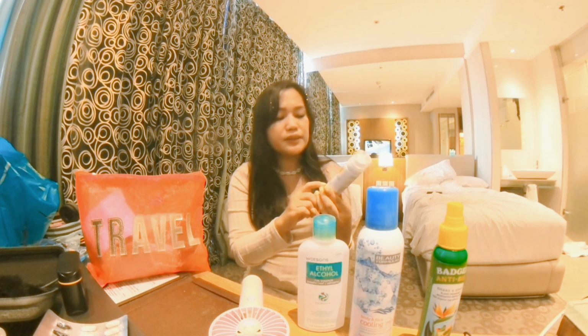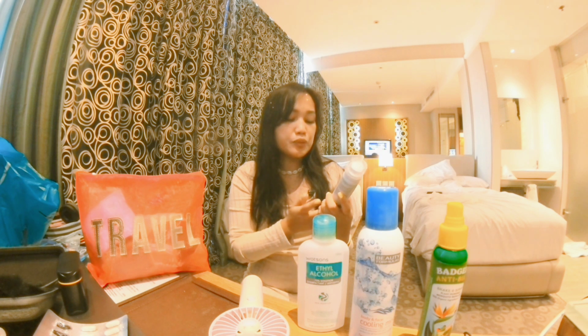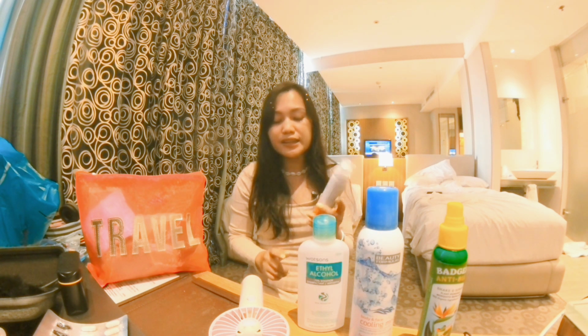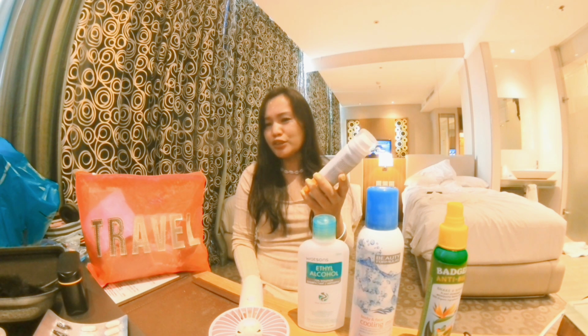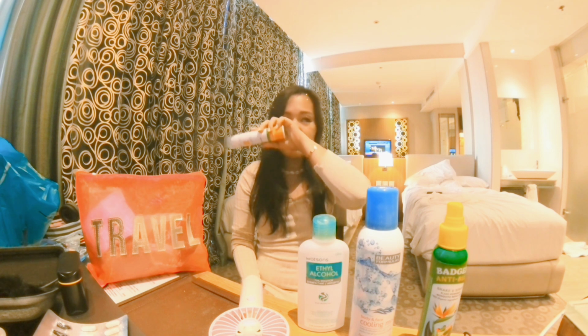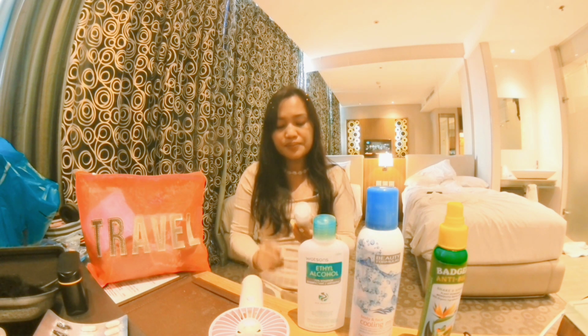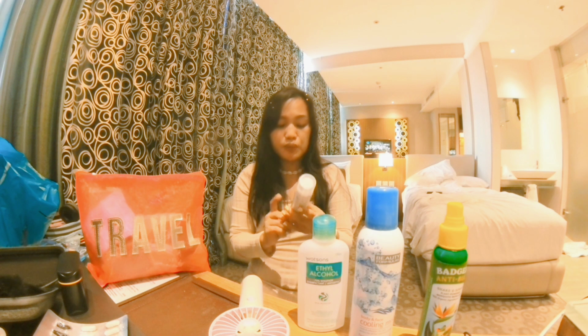It is already 50 SPF. It's high protection. It protects you from PA, UVB, and UVA, and it's also antioxidant. This is from La Roche. I'm not sure if I pronounce it correctly. It's La Roche, and it has a little citrusy and powdery smell. So it's invisible, easy application.